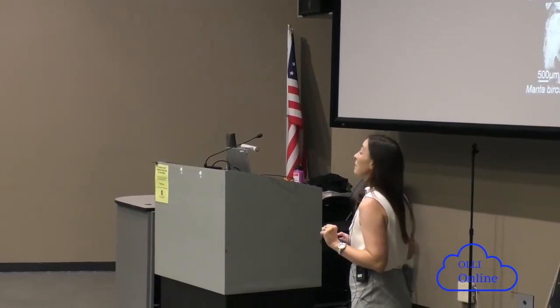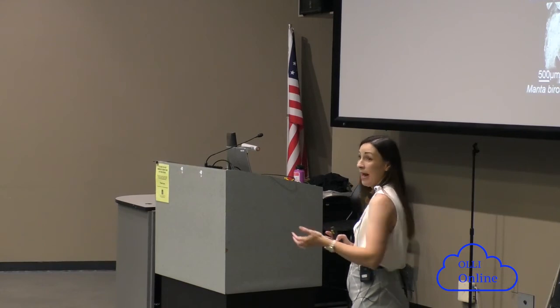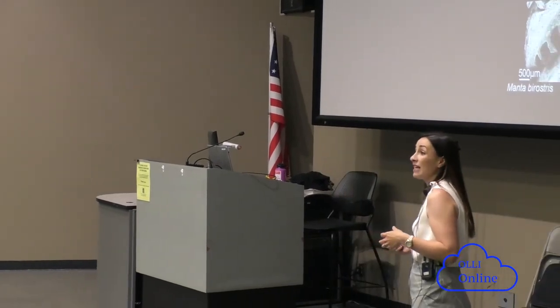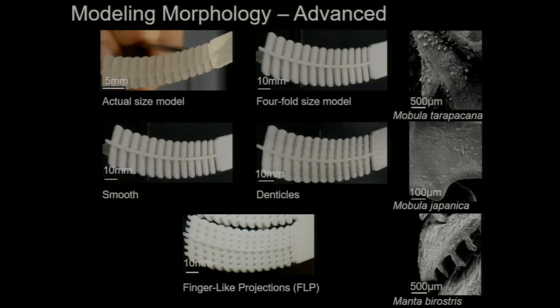So then I had all of these animals in museums. I started taking CT scans, so CAT scans just like you would have if you went to the doctor. And we started to create these very anatomically correct models. So here they are. This is at the one-time size scale, so exactly the size of the actual filter itself. And these are at four times the size, because at four times the size, we can actually slow down the fluid so that we can visualize what we're seeing. So it's kind of nice.